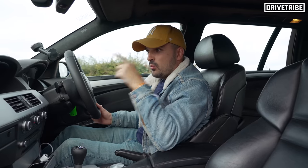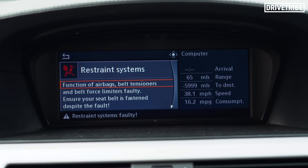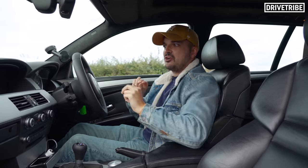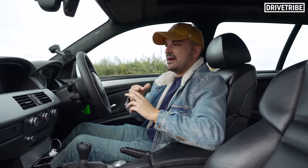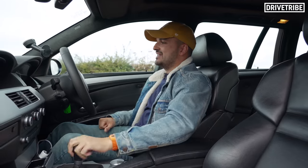So, we've got one saying tire puncture, there's the first prong. Then we have another one saying restraint systems. So the tire puncture one is because we put bigger Bridgestone tires on it and the computer doesn't like the pressures that they're at, so we just need to recalibrate that. The restraint systems, that's because I imagine Richard had to move the seat and has just pinged either a switch or a fuse underneath the seat that's connected to the airbag system. So again, not that big an issue.